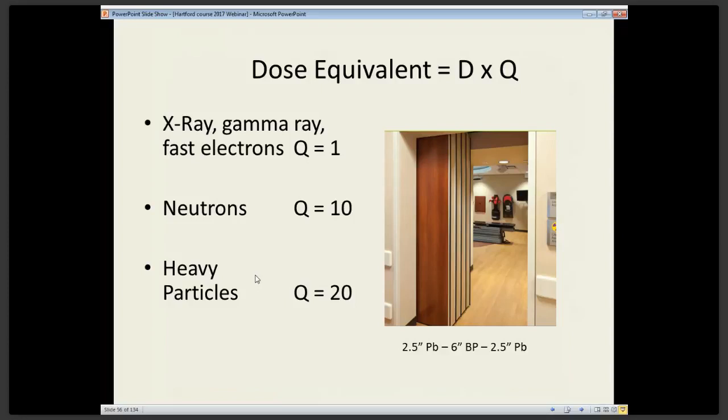Now, quality factors play into this again, because the quality factor for X-ray and gamma ray is 1. For neutrons, it's 10. And for heavy particles, it's 20. And look at the size of that door. This is called a direct shielded vault. So this vault does not have a maze. You can actually see the treatment couch in the background there.